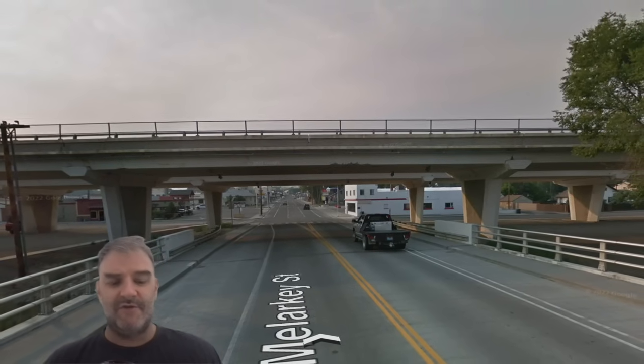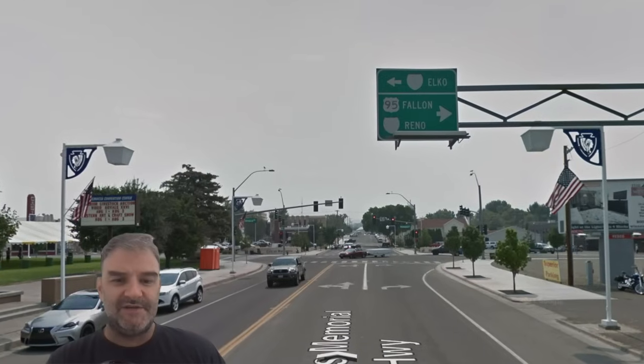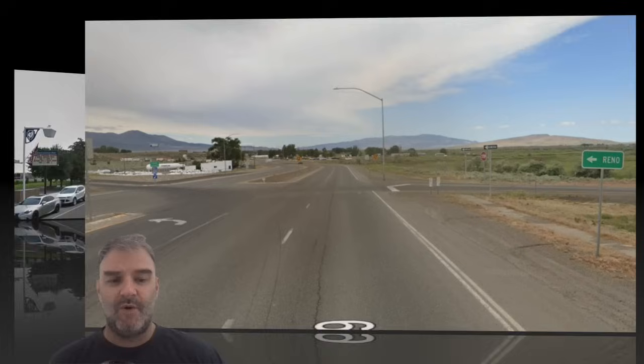We've got to go through downtown first, and then we meet 80 on the other side. So here we are heading through downtown Winnemucca, so we see 80 for Elko one way, and 95 for Fallon, and 80 for Reno the other way. So we will turn there. And here's where we actually meet I-80, and we see we will be signed for Reno once we get on I-80 itself. The US 95 signage disappears.